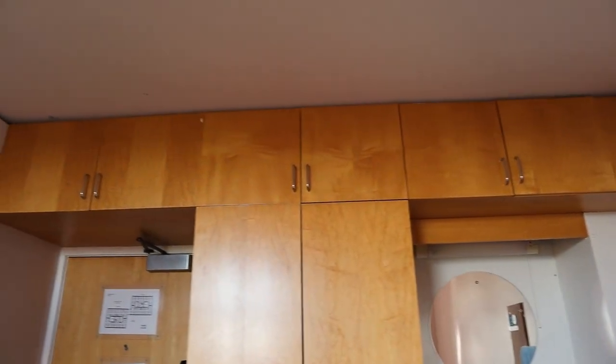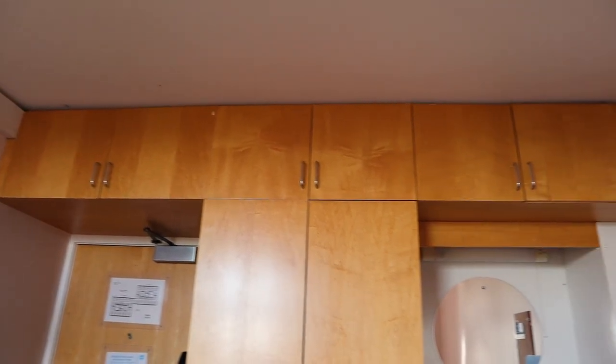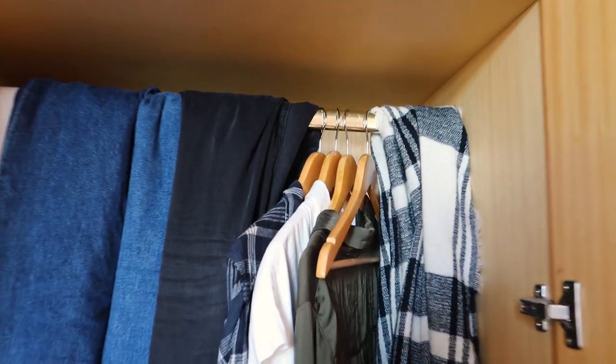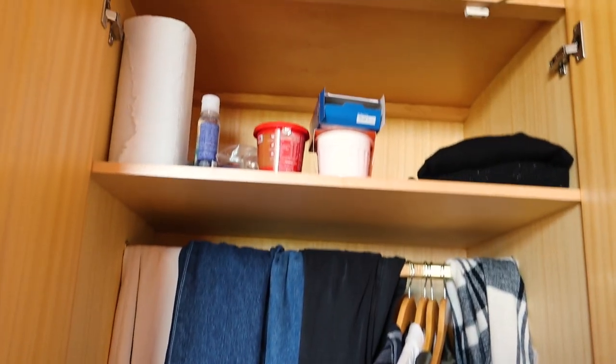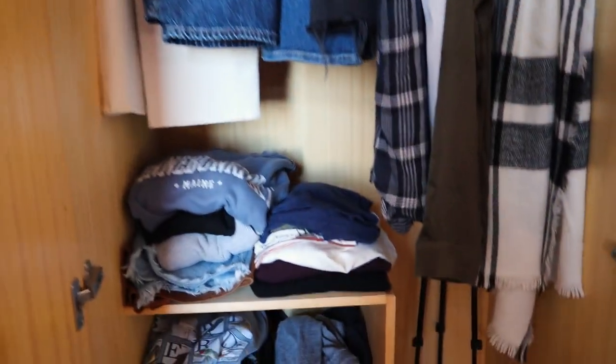So the next area is the storage and closet space. My room came with four hangers, which is working out fine for me right now because I didn't bring a ton of clothes to begin with. And the little shelves provide enough storage space for most of my clothes to fit in, but I can see if you bring your whole entire wardrobe to college, it might not go over well.